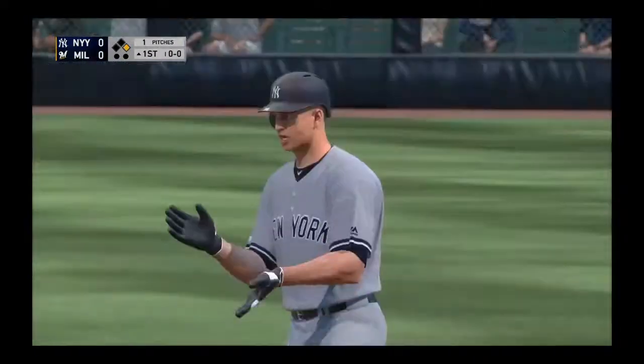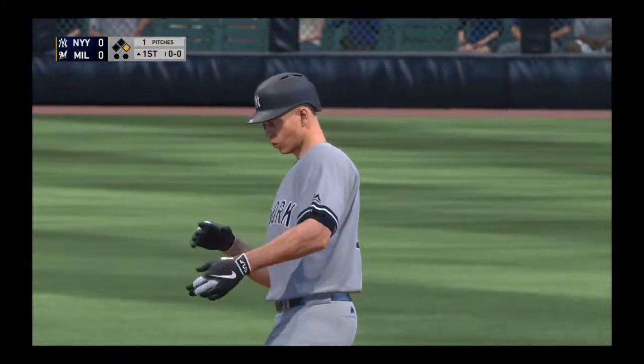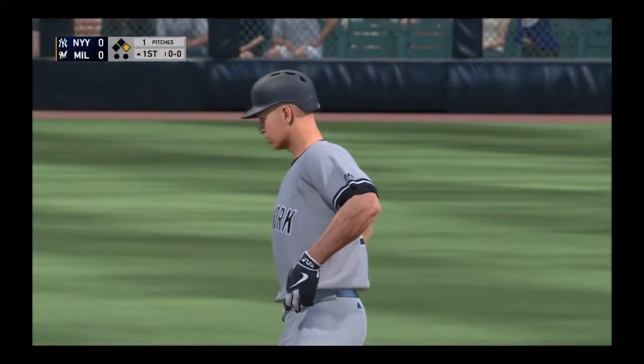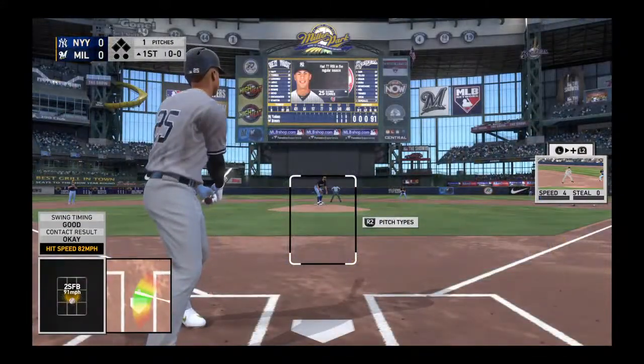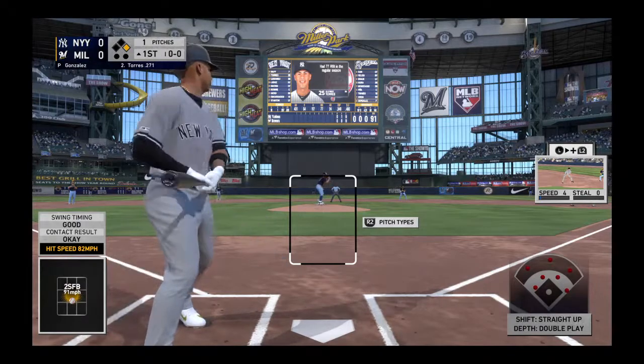Really quality pitcher. Well, you never want to give up a hit to an opposing pitcher. But when you give one up to an AL pitcher, it's downright annoying. Can't let it get to you, though. So coming to the plate, Torres.